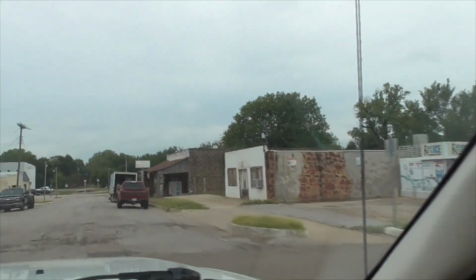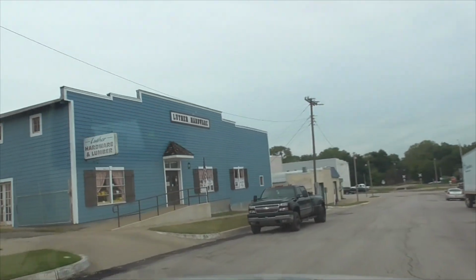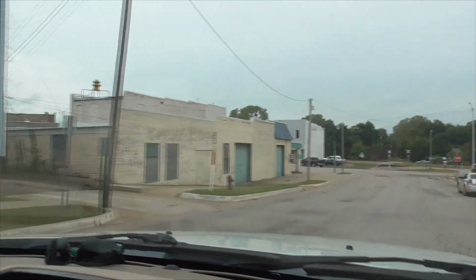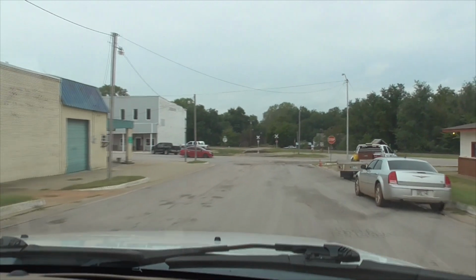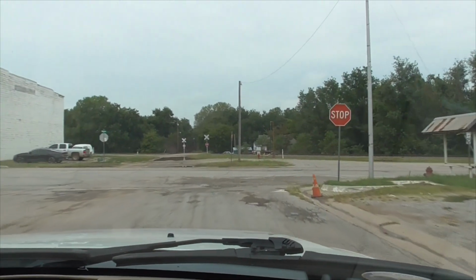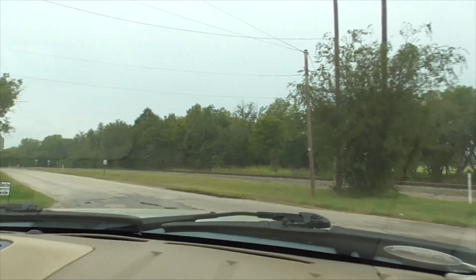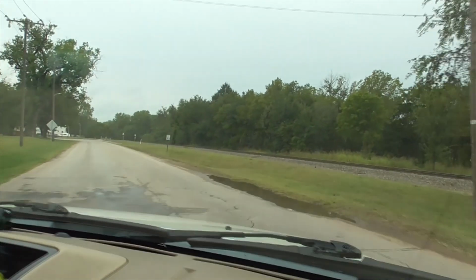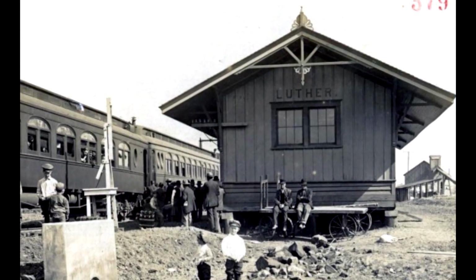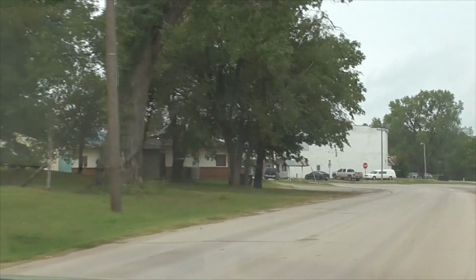Hey, so right in the heart of Luther, we've got these older buildings. It's called the Luther Hardware. Look at this guy here. Just gorgeous. Main Street. At the very end here, we're going to turn on Main Street. Now continue left here. This is called Main Street. You just hug the side of the railroad tracks. It's got Main Street Luther right down here.